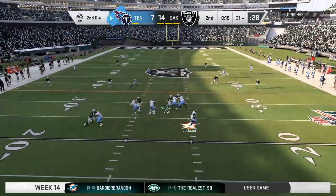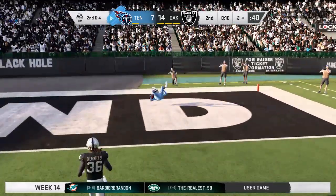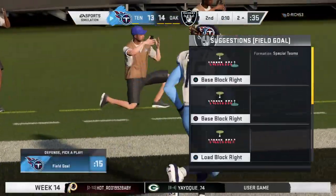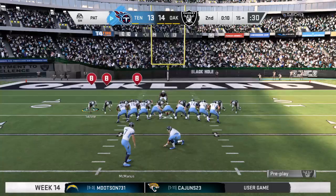Jackson. Flush to his right. Now he'll let it go deep right side. And the defense loses him. It's complete. Touchdown, Titans. Will Fuller in the final seconds of the first half as they are an extra point away now from tying this football game.